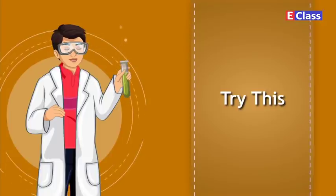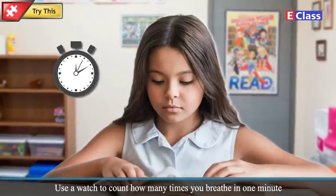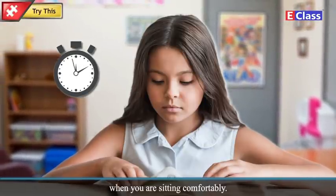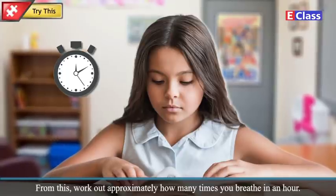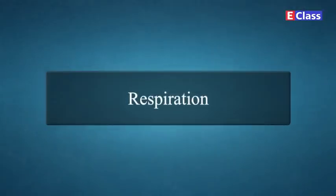Try this. Use a watch to count how many times you breathe in 1 minute when you are sitting comfortably. From this, work out approximately how many times you breathe in an hour. Respiration.